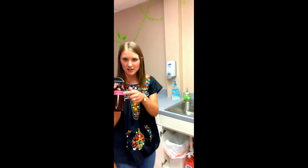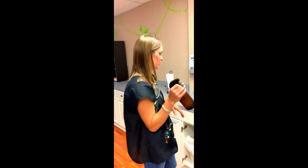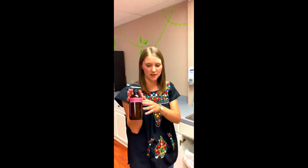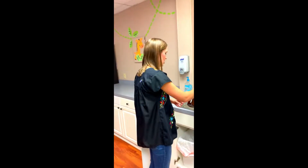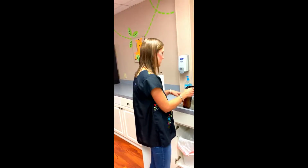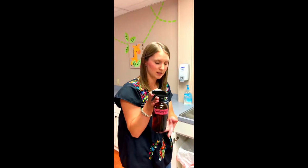Then this is the sanitizing solution that will be used to clean all of the toys that the kids have put in their mouths. And we don't want to use anything else, just the sanitizing solution, because it's all natural, good for kids, safe. You'll spray down the toys in the sink, lay them out to dry, and then they'll be sanitized.